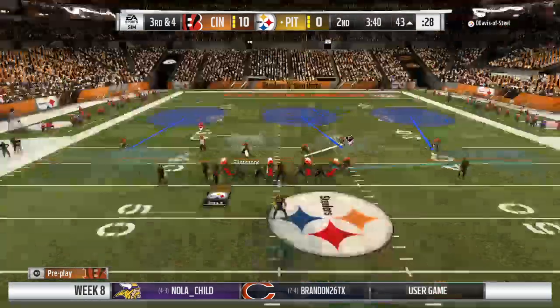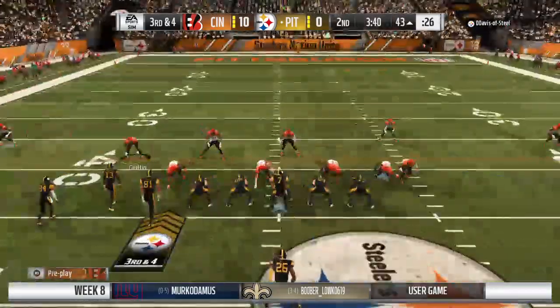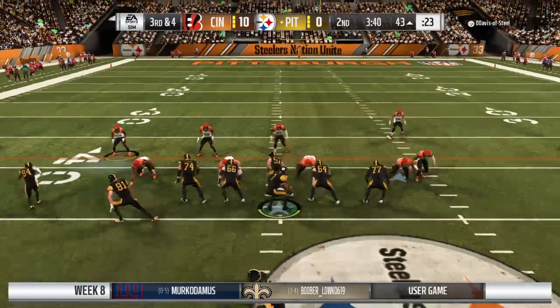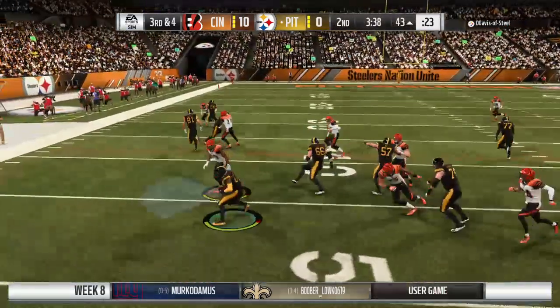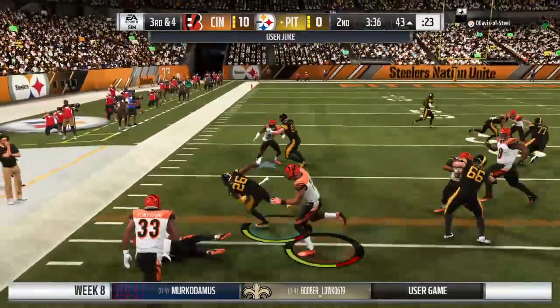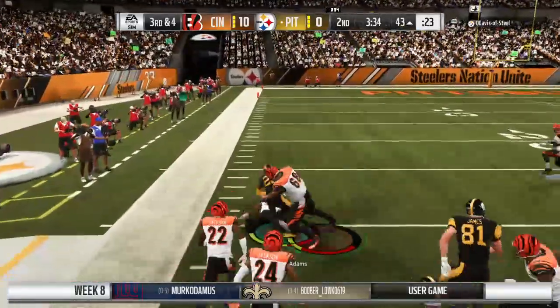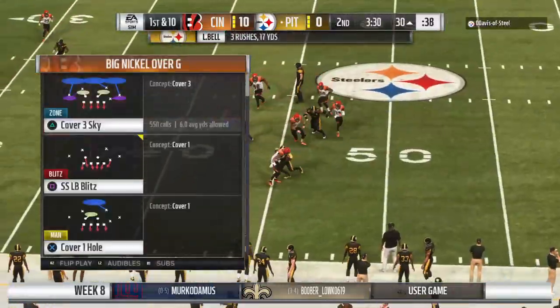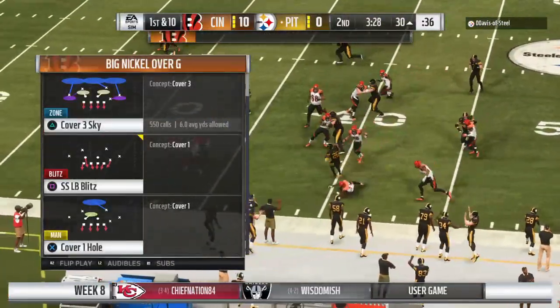Now they face a 3rd down and 4 after that incompletion on 2nd down. They'll pitch it out to Bell. Ooh, with a juke. And now running right through it. And he's going to get this down near the 30-yard line. It's a Pittsburgh 1st down, a gain of 13.